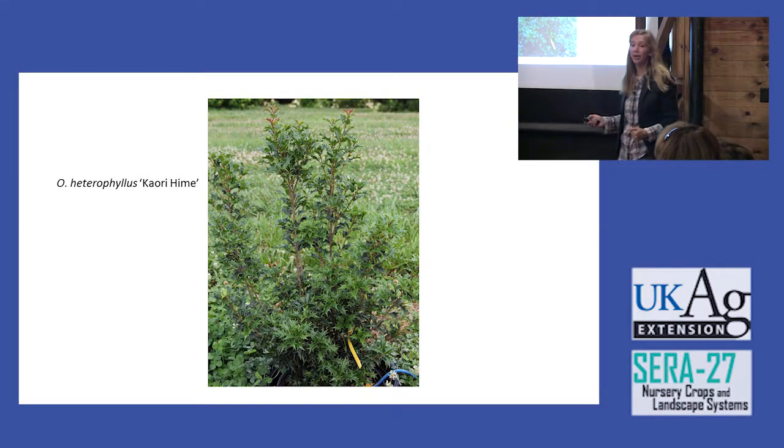And this little guy, Kaori Hime, was actually our best grower. It's pretty small. It's only about as high as my knee, but it started off this tall. So going from this tall to knee high was actually pretty good. Hime means small, so there's these tiny little small leaves. It's a very cool, interesting plant, but again, for a smaller spot in the landscape.